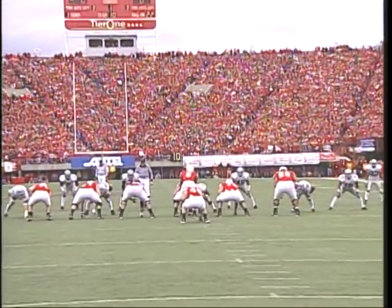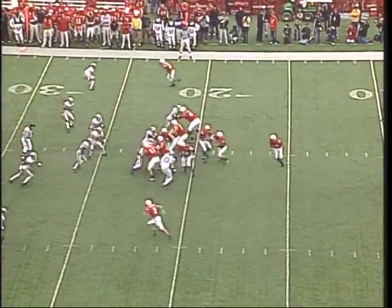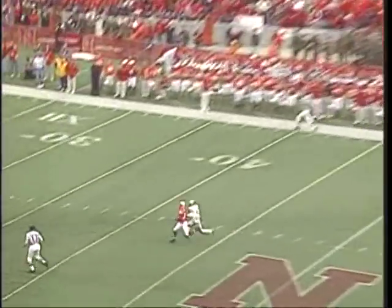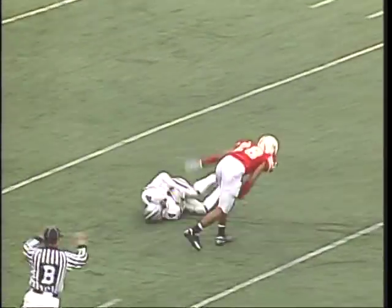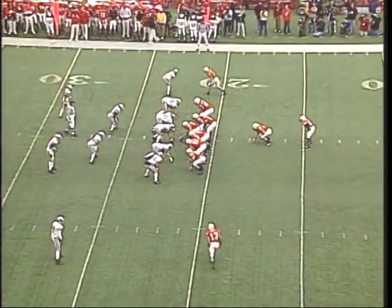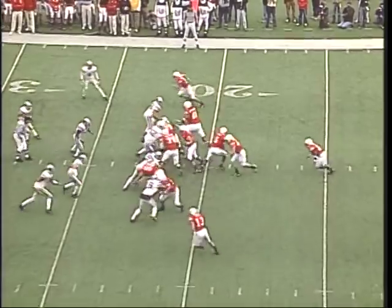1st and 10 from the 22-yard line. Man in motion. Lord, the snap. He retreats, wants to throw. Down the middle he goes. Has a man out there. That ball is incomplete at the 35-yard line. Fluellen covered by Cedric Williams. 2nd and 10 Nebraska at their own 22.